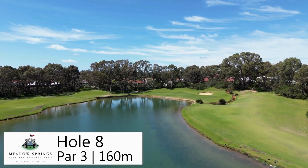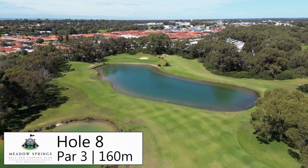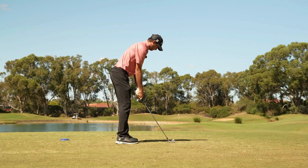We've got the 8th hole here at Meadow Springs Country Club, a signature par 3, beautiful hole. I've got 160 metres to the flag today. Surrounded by water, I need at least 145 metres to cover the water. Hopefully with a beautiful swing, we can hit it on the green. Happy to walk away with a par here.